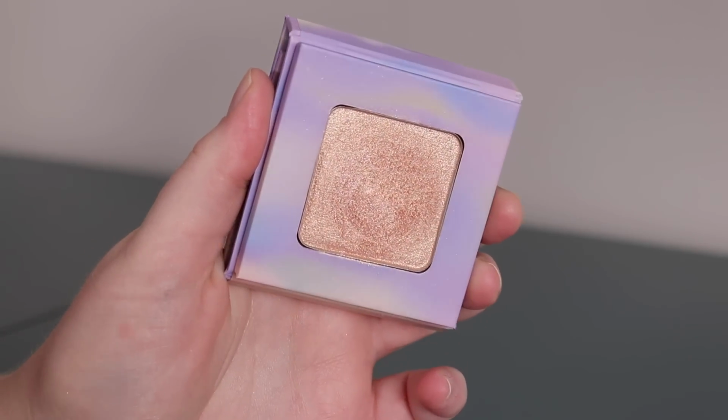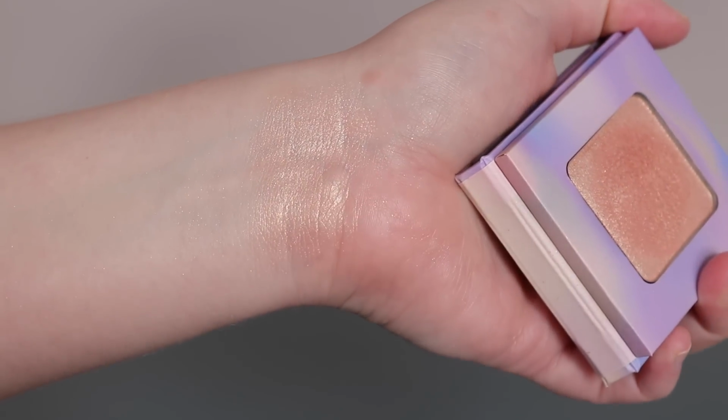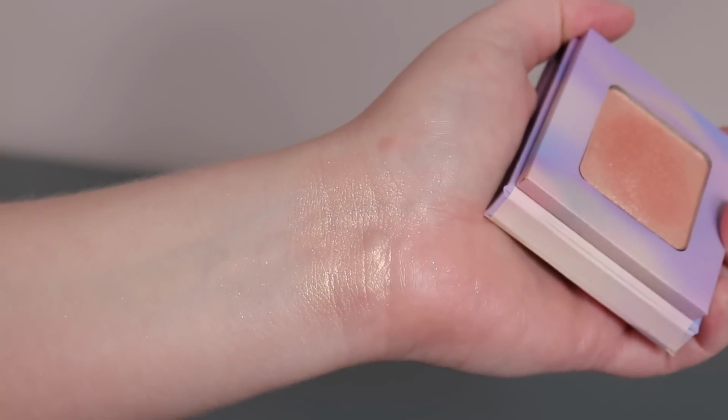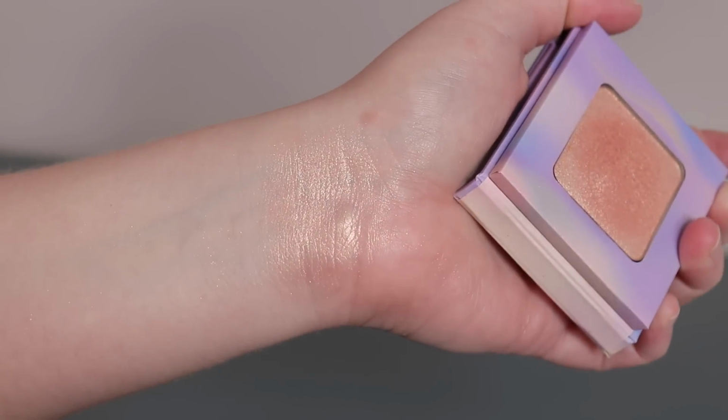This next item isn't a new thing to the Half Magic line, but they're kind of promoting it with this collection, and I think it's pretty fitting. But this is the Light Trap highlighter, and this is a duochrome glow powder. This is pretty neutral overall. It has a little bit of a rose gold tendency to it, but then it also has some lavender sparkle. It definitely has magic nude vibes, or what I like to call an elevated neutral.